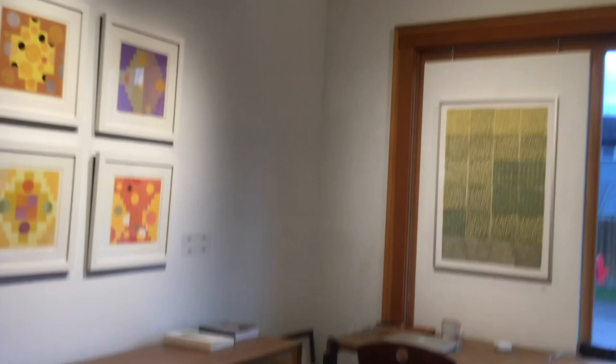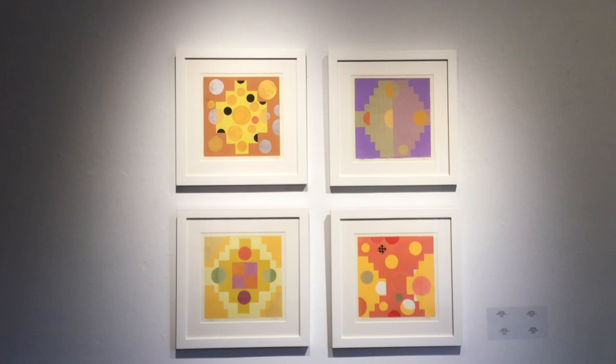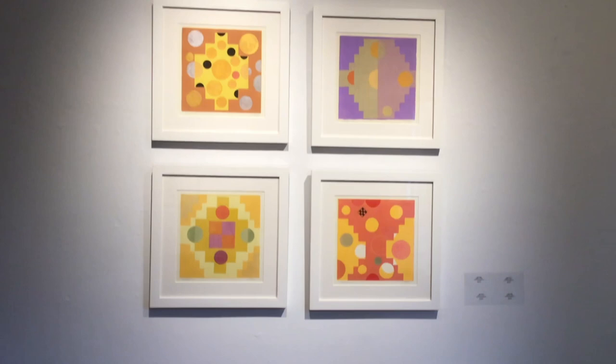And then as we wrap up our Roundup exhibit here at this front corner, we have Judy Talley's woodblock prints. These four we showcased at the Seattle Art Fair last summer. If you were able to join us for that, these may be familiar to you.